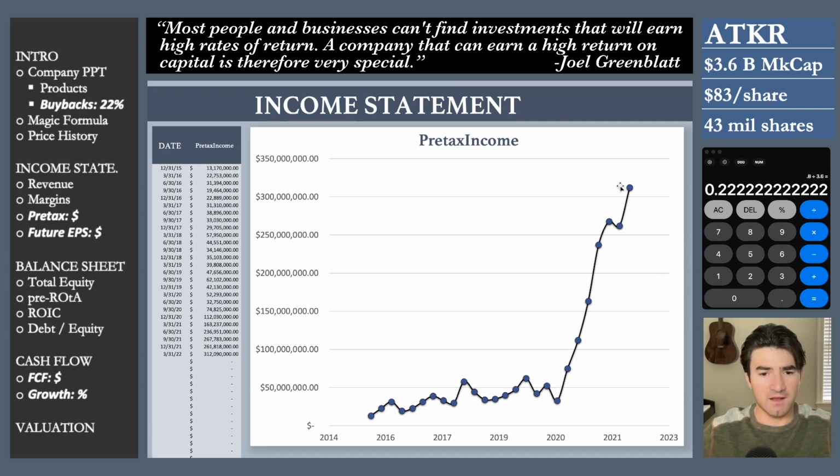All right, so pre-tax income, they are making a ton of money. So right now, the most recent quarter, they made over $300 million in one quarter. To put that into perspective, the market cap's $3.5 billion. So they're selling at like 10 times a quarterly earnings, okay? But that's not going to last forever, right? And I think anybody who just looked at this chart would think that, okay, there's got to be some trace back to some reasonable levels.